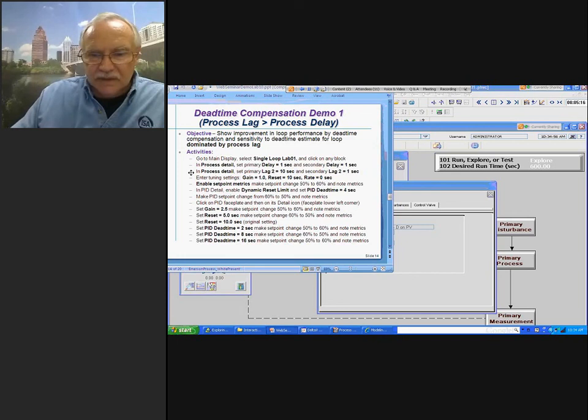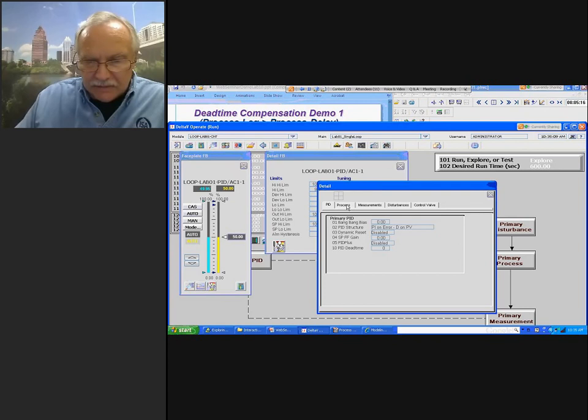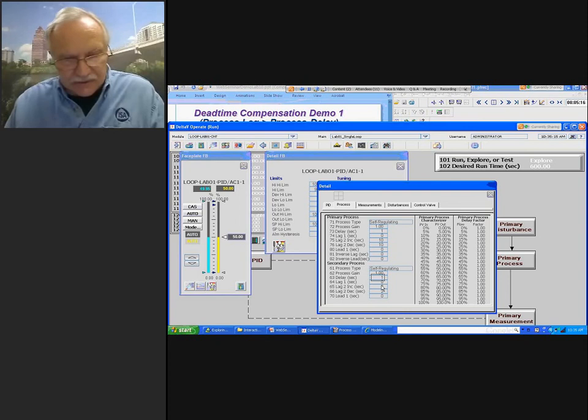We're already set up with a delay of 1 second there, 10 seconds for both the increasing and decreasing direction of the primary lag two. And here we already got 1 second delay, but for the secondary lag we have 2 seconds, so we're going to change that to 1 second.